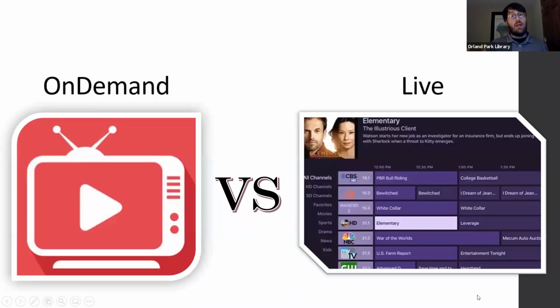So let's talk about on-demand versus live. That live window that you see there is probably what you're more familiar with. It's what maybe your Comcast menu looks like, and it looks a little bit different. I just kind of plucked one off of the internet. Live TV means there's a bunch of stuff going on right now, and you can tune into any of it, but you're going to come in probably in the middle.